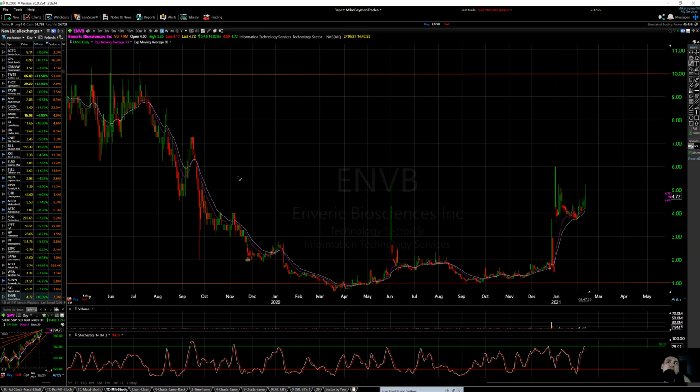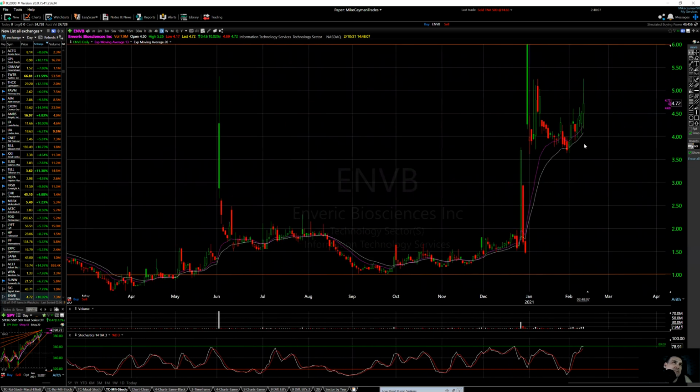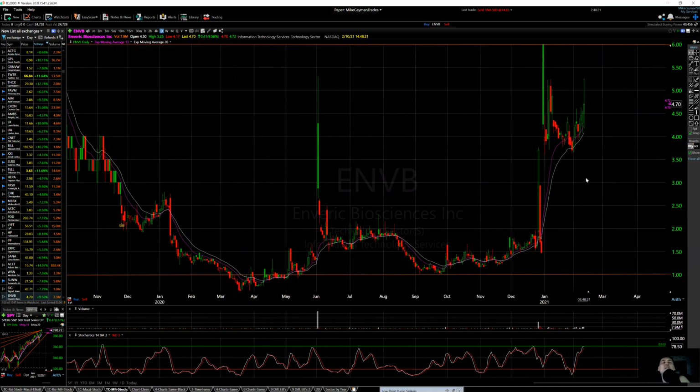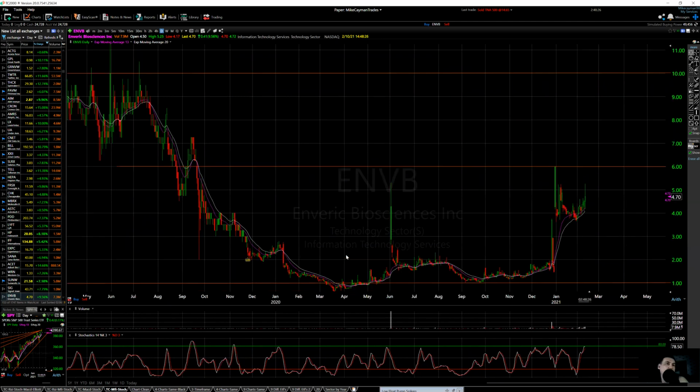This has to get over this line here, the 6 line. See this right up, come back, support. We're probably going to test this 6 line again. So look for the break of 6. If we can hold 6, maybe you'll get to 10 eventually in this. And then your support here really is the 3.75 range. But very low volume stock. Today, 7 million. It's increasing compared to before.